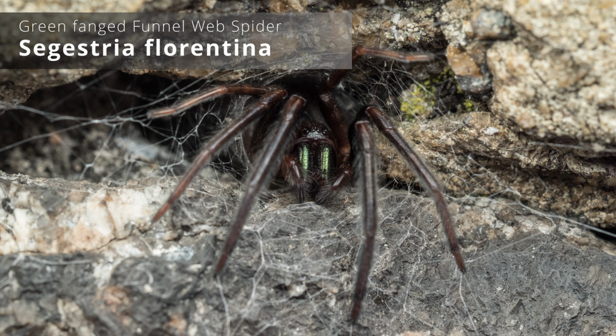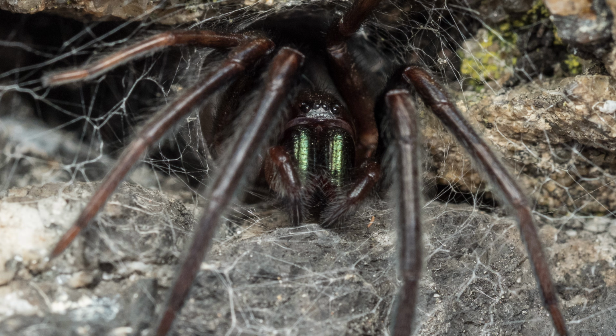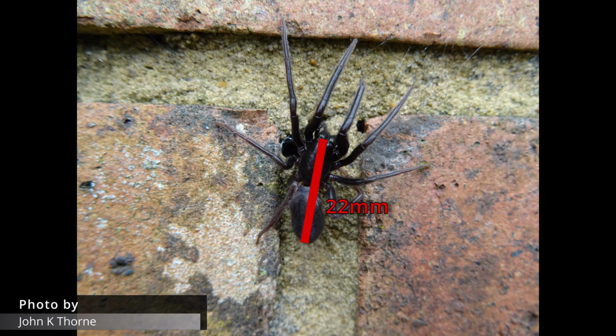And there's another contender for biggest spider, the green-fanged funnel web spider, Segestria florentina, which lives in tube-shaped webs in southern England. Its body is longer and larger than house spiders, and is comparable to that of raft spiders, reaching up to 22mm as well. However, its legs are much shorter than that of raft spiders. And of course, there's another way of looking at size.